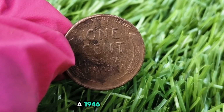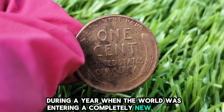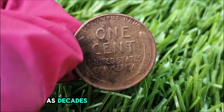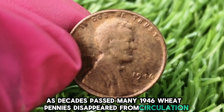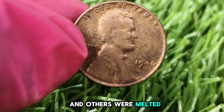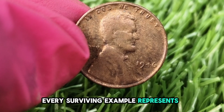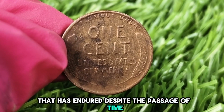A 1946 penny existed during a year when the world was entering a completely new chapter. As decades passed, many 1946 wheat pennies disappeared from circulation. Some were lost, some were damaged, and others were melted. Every surviving example represents a small piece of history that has endured despite the passage of time.